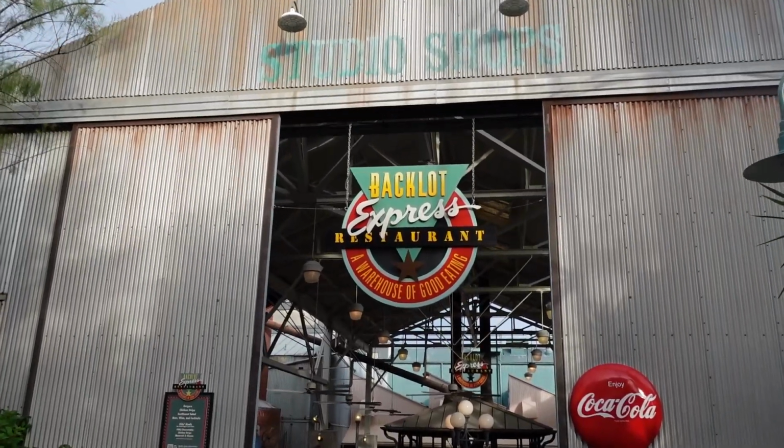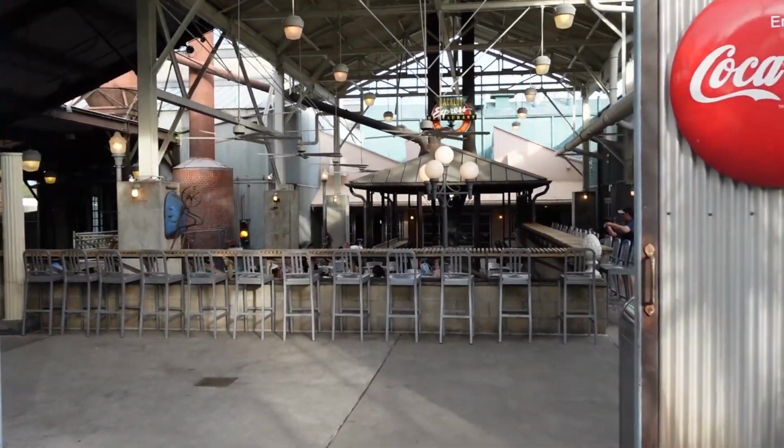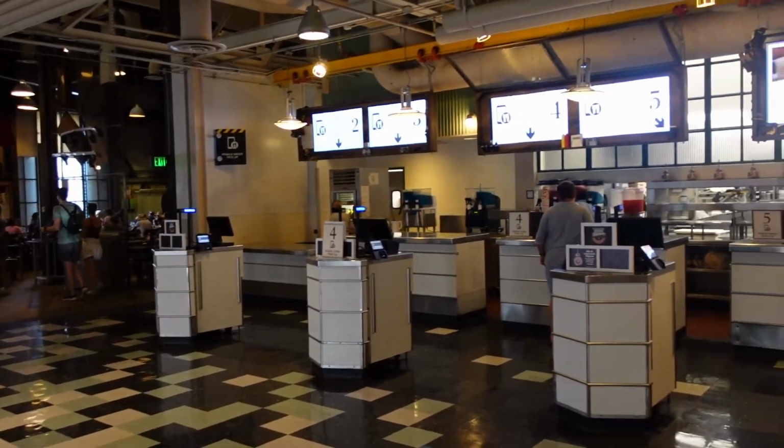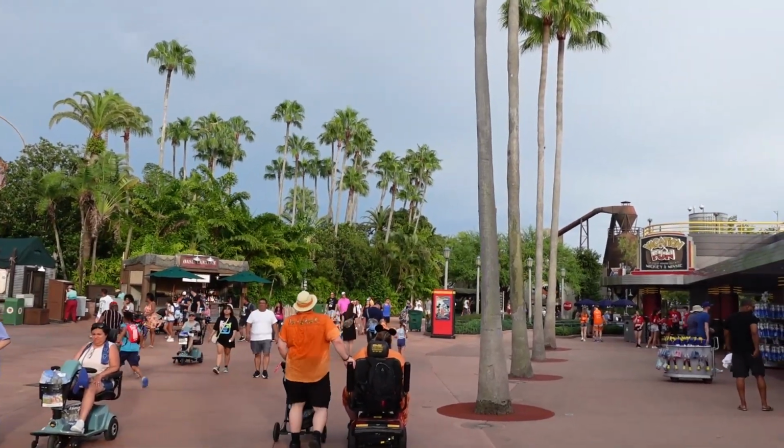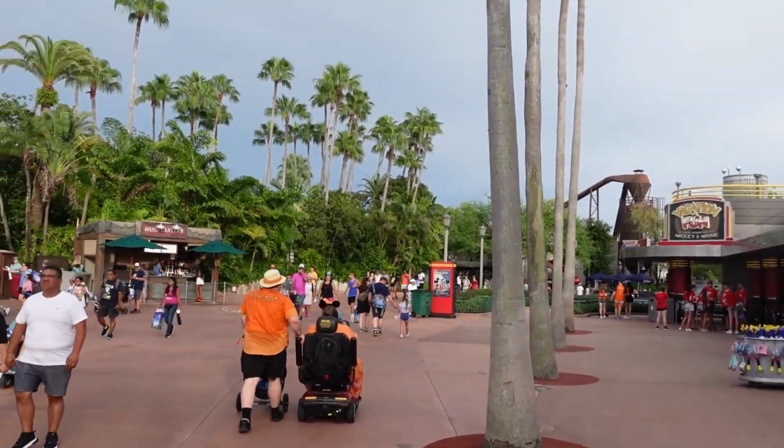So we're heading over here to Backlot Express, which is right by the Star Tours area, because this is where they have the snack that I want to try. I've been wanting to try it. I saw it last time, and I wanted to try it then, but we had already had something, and I was kind of full. But I really want to try this thing out.